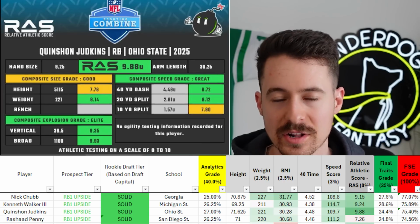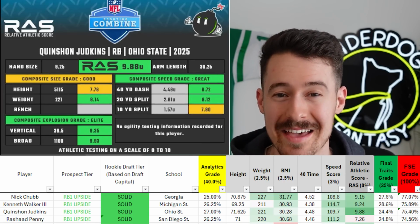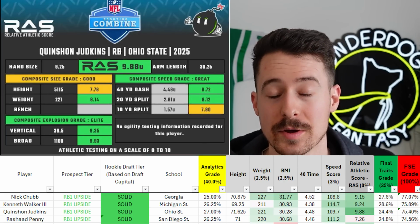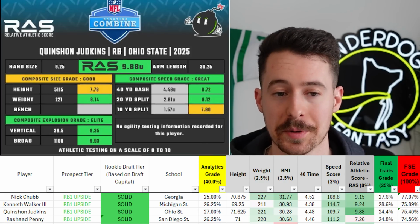5'11", 221, and he jumps 38.5 inches in the vertical, 11 feet in the broad, which I believe was the most, or the biggest number among running backs. And he ran a 4.48 too. This is a complete athlete, folks.